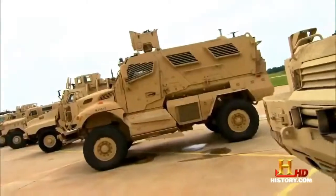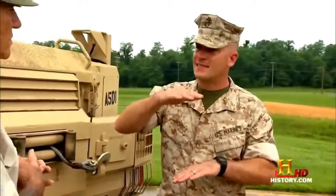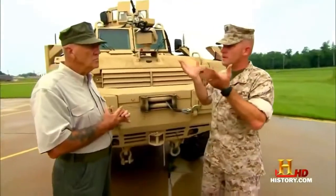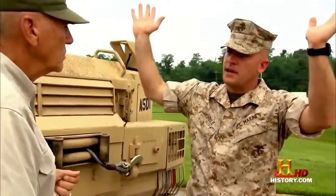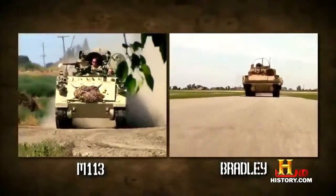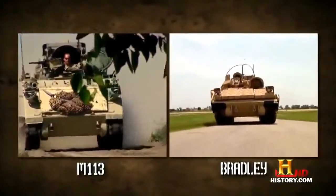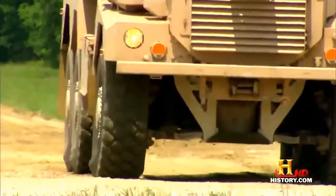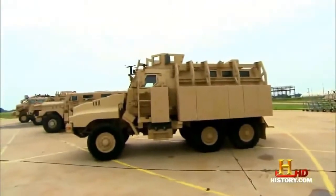And there's another feature on all MRAPs that helps the V-shaped hull to work. All the vehicles are designed with a raised chassis, which gives you a better standoff from where the blast would explode. So you've got the standoff, and then as the blast explodes, that V-shaped hull allows that fragmentation and the blast to blast outwards. Compare this to tracked vehicles like the M113 or the Bradley. They both sit much closer to the ground, and their underbellies are flat, making them more vulnerable to an IED blast than an MRAP with its V-shaped hull. This life-saving design is incorporated into each variant type of the MRAP vehicles in service. And there's no shortage of those.